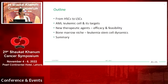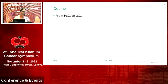This is going to be the outline of the talk. It's always nice to start off with the basics. So we're going to discuss how a normal functioning hematopoietic stem cell turns into a leukemic stem cell. There are various targets present in that AML blast that have been discovered, and we're going to talk about that. And based on those targets, what are the newer therapeutic agents available, with their efficacy and their feasibility? A very upcoming potential source of research these days is the bone marrow niche that researchers are working on, and we're going to spend a couple of slides on that, and in the end I'll summarize.